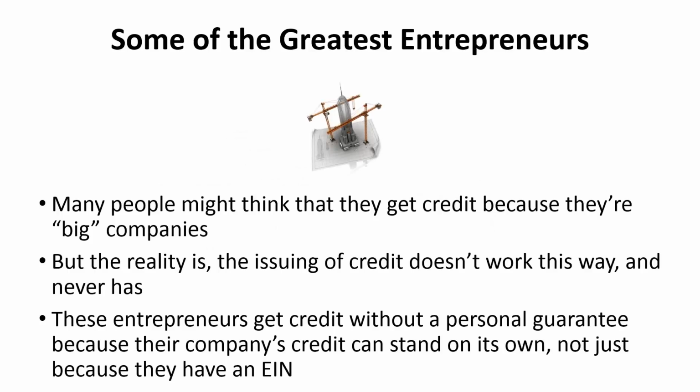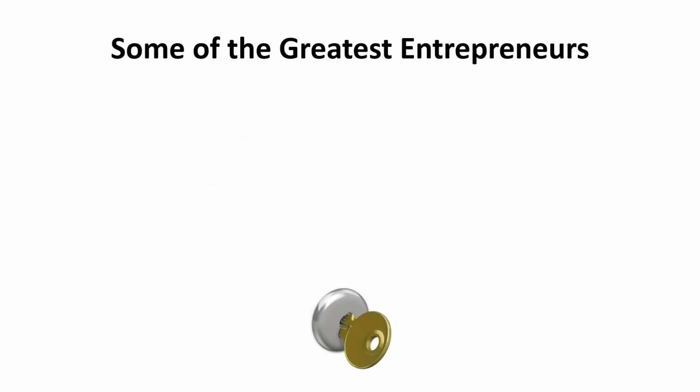These entrepreneurs get credit without a personal guarantee because their company's credit can stand on its own, not just because they have an EIN, but because that EIN has these established trade lines that I've shown you. And now that they have these established trade lines, they can continue to get more and more and more credit. That's how business credit building really, really works.